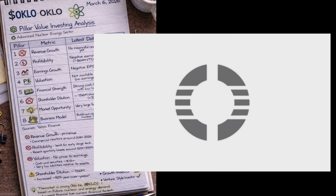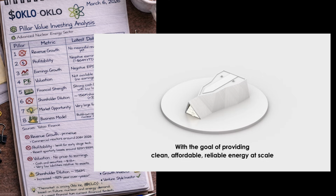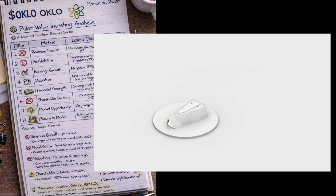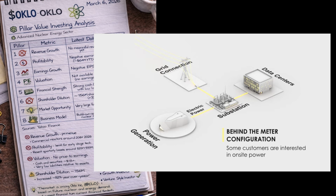After reviewing all 8 pillars, the conclusion becomes clear. Oklo scores well in market opportunity and financial strength, but it fails several core pillars that value investors normally require, such as revenue, profitability, and earnings. This does not necessarily mean the company will fail. In fact, it could still succeed if its reactor technology becomes widely adopted.